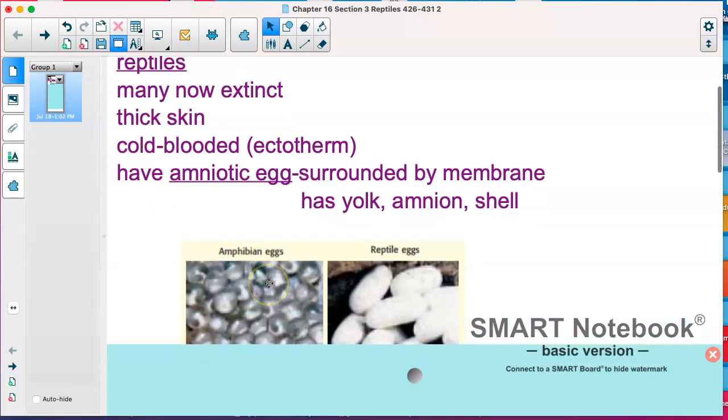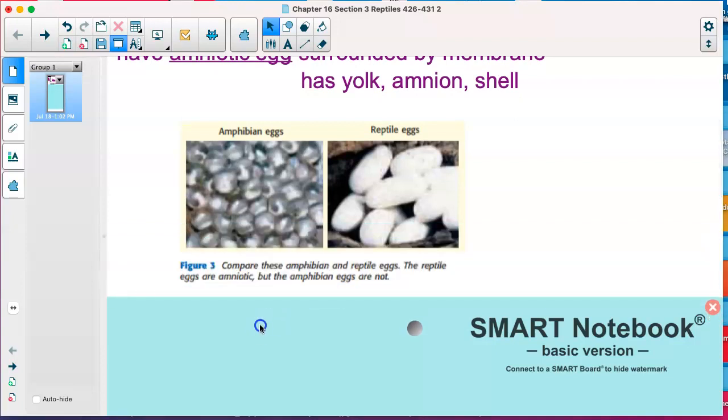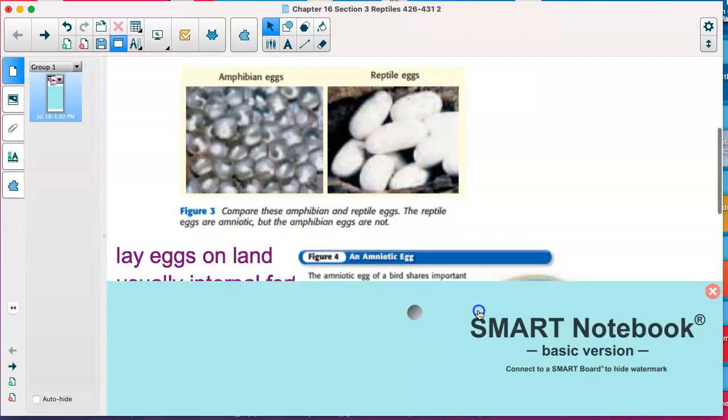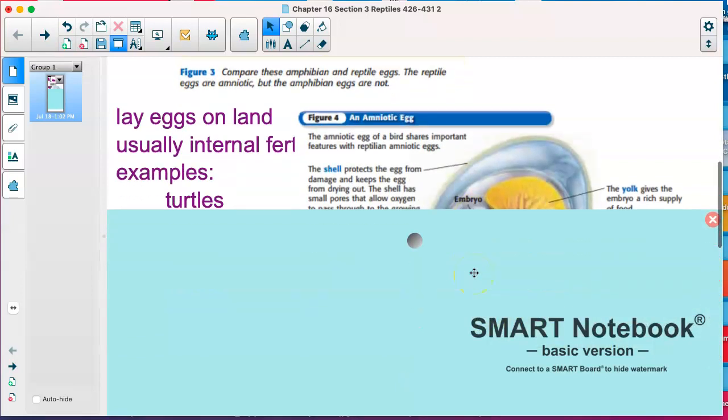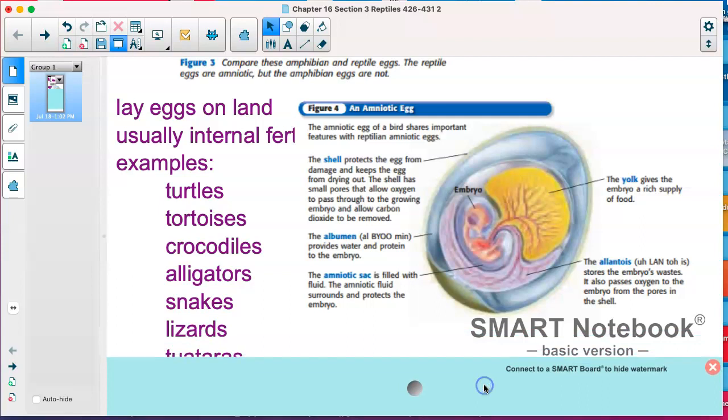So when we talked about amphibians, remember they were soft, laid in water. The reptile egg tends to be a little more tough because it's laid on land, and you can see the difference here. This is a harder shell and this is more soft, generally speaking, right? So when we break down the amniotic egg, we want to look at a couple of different features. This is going to look a lot like what you've seen related to a human embryo, right?